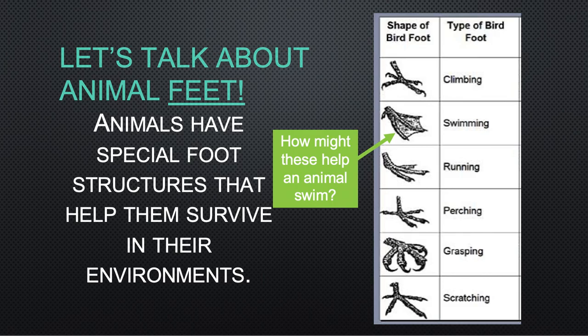So let's talk about feet. So animals have special foot structures. Remember, structures are a body part that help them survive in their environments. So I want you to look at the feet right here, and I want you to look how might these feet help an animal swim.